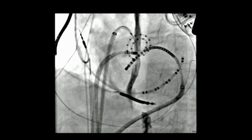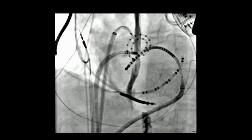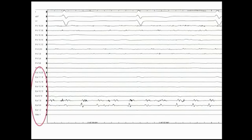In this case, despite four ablations, the first step is always PV isolation. So we did full PV isolation and ensured that we had exit block from all the veins. This is just an example of that, pacing around the circular mapping catheter to ensure no capture. And then we had some nice electrograms.